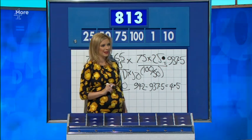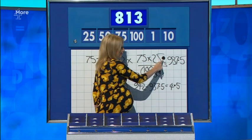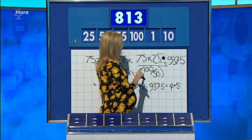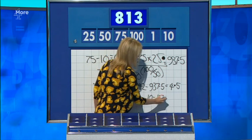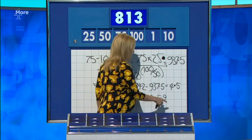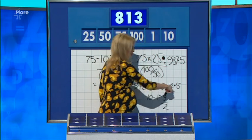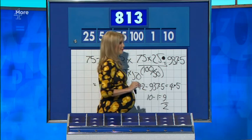Do you do that every time? You do that every time. And if you add or take away an odd number here... But you've only got one odd number, which is 1. So if you do 10 minus 1 is 9. Oh, OK. That's twice 4.5. And you are basically taking away or adding 9 over 2, which would give you your 4.5. So this odd number here, you're adding half.